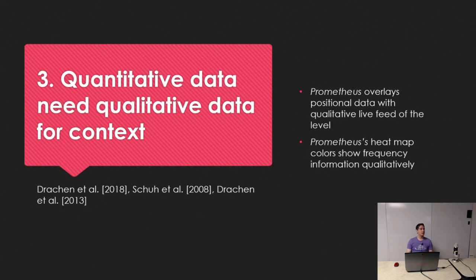The first is by displaying the positional information in the exact spot in the level where it's happening. So as you move the Prometheus camera around your level, you're actually seeing the events that took place in that area. And the second is that it shows you frequency data based on the changing of the colors. So from green to yellow to red tells you that more events are happening in this area. And so that's giving that data context instead of just being a list of positional vectors.